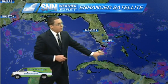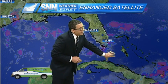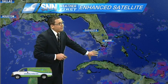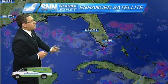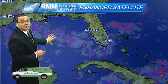All right, so what it's going to do is it's going to, between Miami and Cuba, take this kind of path through the Florida Keys, and then it's either going to curve closer to the state of Florida or a little bit farther to the west.